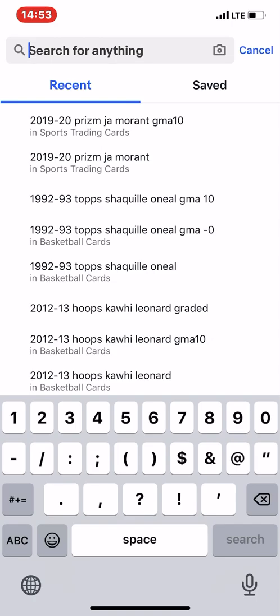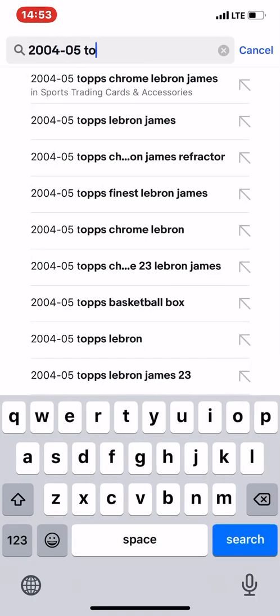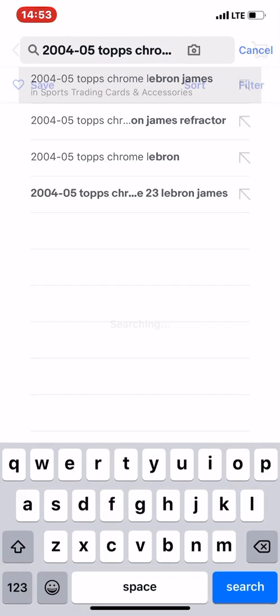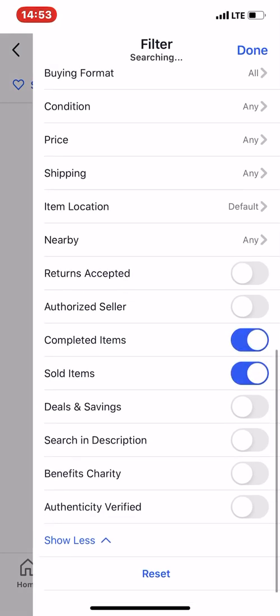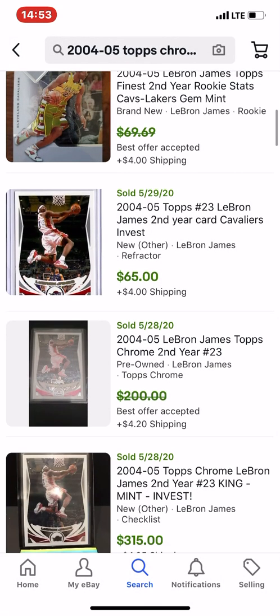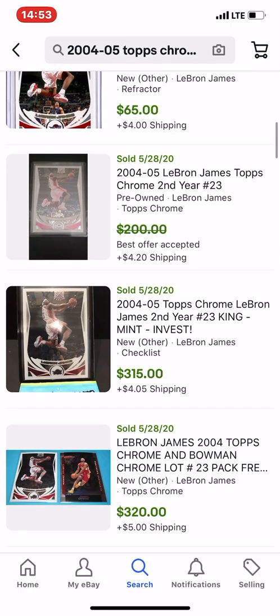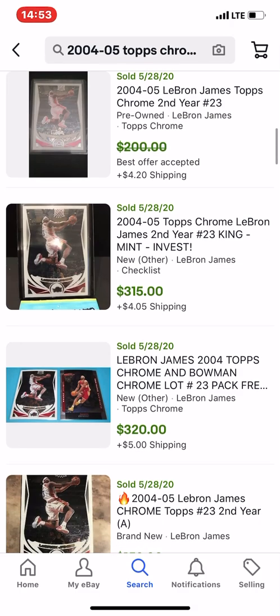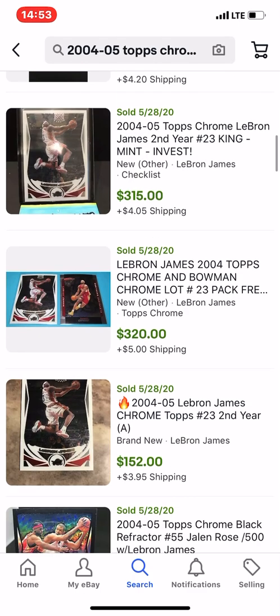Let's try 2004, 2005 Topps Chrome LeBron James. Filter, sold. So this is the card with the reverse dunk. $65. Best offer was listed for $200. Best offer accepted. Here's one that sold for $315 on May 28th.